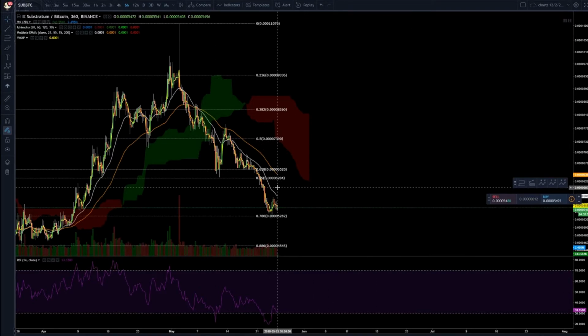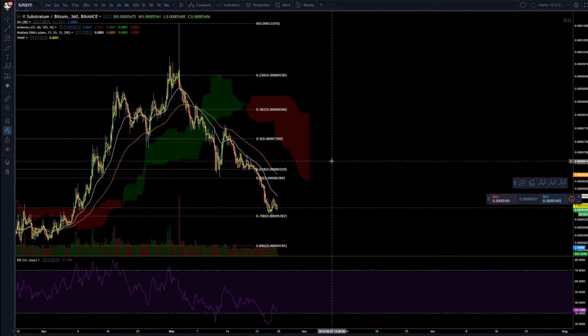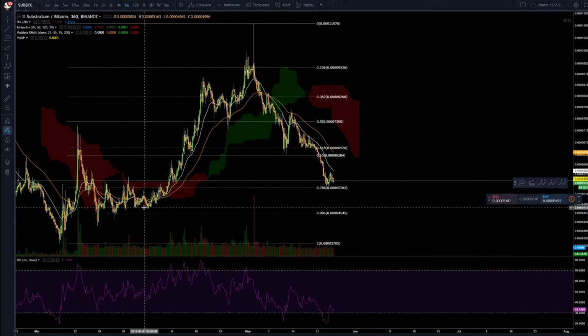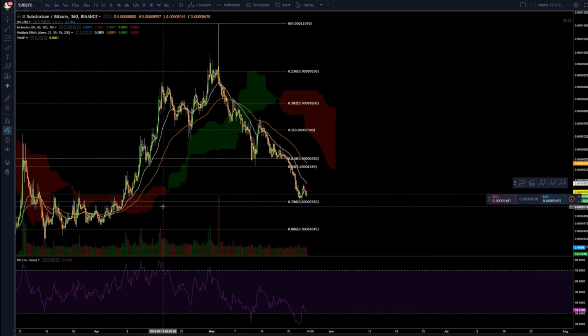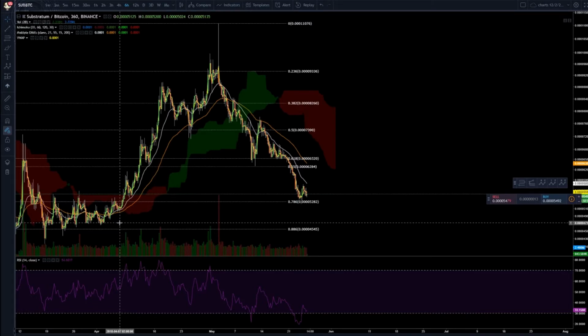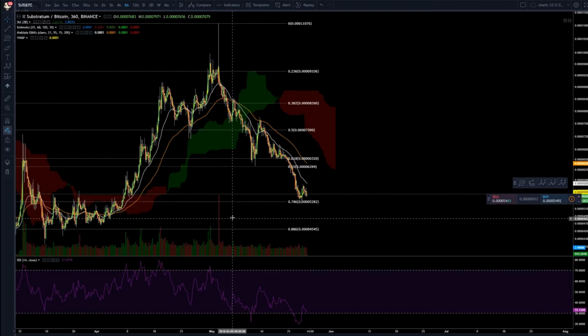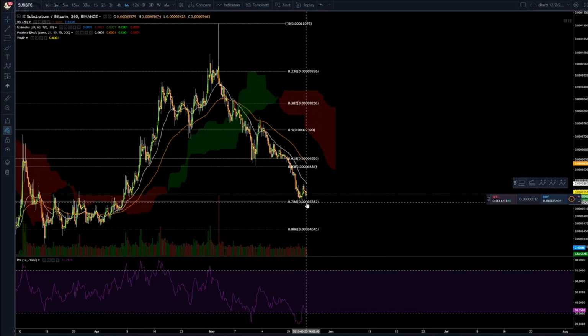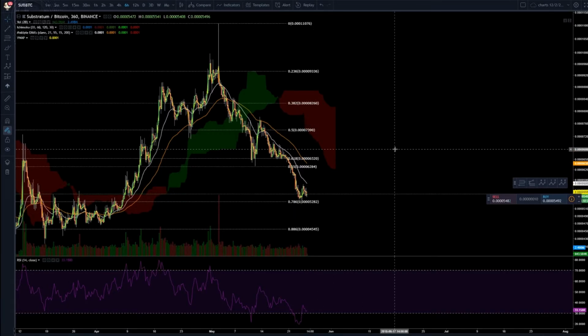So Substratum, guys, is under both EMAs, under Ichimoku cloud. Where would I be interested around this? You know, you see a strong support here, so around the 5,000 to 5,200 Satoshi, around that. 4,700. Sorry, guys, 4,700 Satoshi, right? Around that area is where I would be looking for. So even though, because we had the tiny bounce from 786, I don't know if it will really bounce from there.